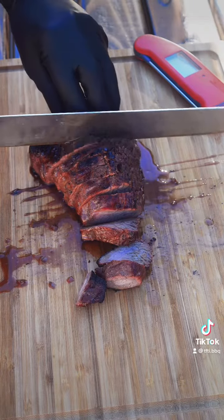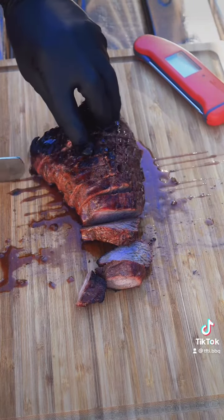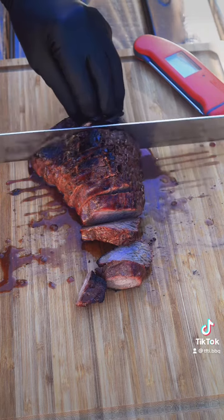Look at that. I cooked this one a little medium well for the kids. They don't really like it too bloody. So don't judge me on this one, all right?